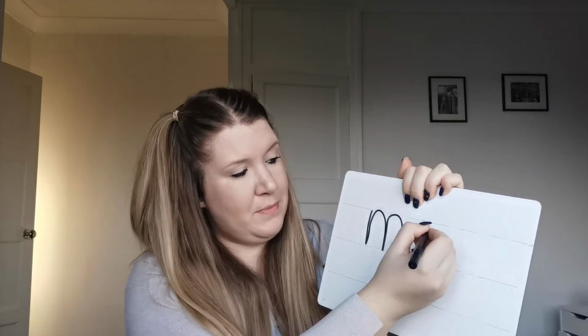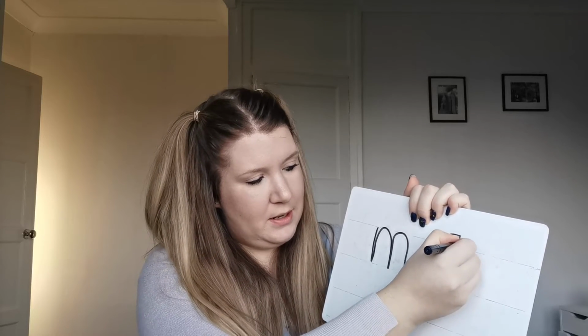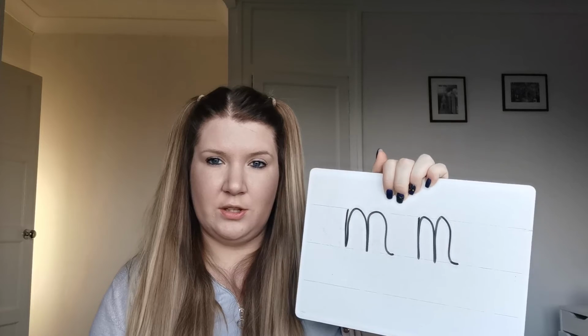Well done. Now, the next sound we're going to practice is one that we've already done, but we're going to have a go again. It's going to be the mmm sound. Can you remember how we write mmm? It's Maisie, mountain, mountain. Would you like to have a go as well? Maisie, mountain, mountain. Super. If you'd like to pause the video and have a go at writing Maisie, mountain, mountain.